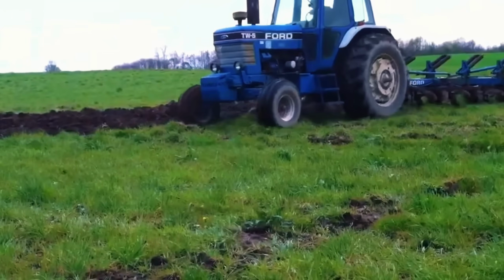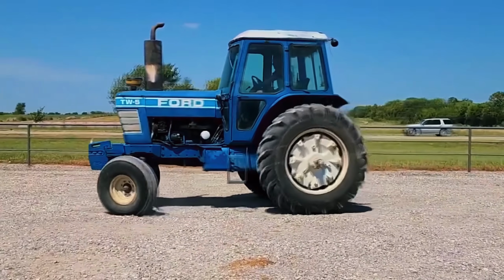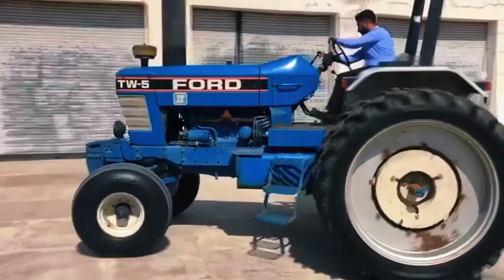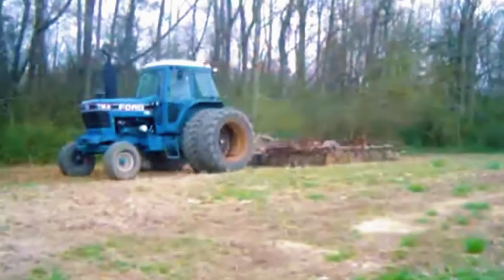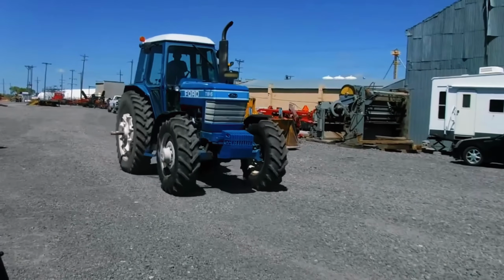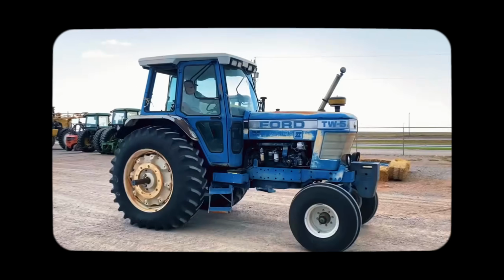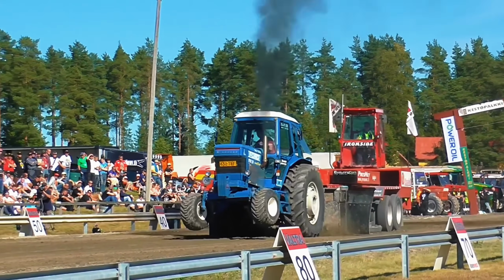The TW5 proved that big iron wasn't just about being the biggest. It was about shared strength, overbuilt drivetrains, legendary 401 torque, and the confidence to work around the clock. This wasn't just the smallest TW, it was the purest expression of Ford's blue steel legacy. More than 40 years later, the growl of that 401 diesel still turns heads.